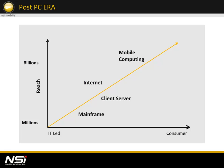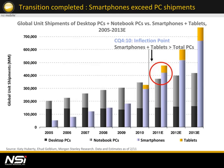You might have previously heard the news, we live in a post-PC era. So what does that mean? We have watched technology change from primarily mainframe computing to client-server computing to the internet and now to mobile computing. In that same time, projects have gone from IT-led research and purchasing to consumer-led. With this, the reach of technology has gone from millions of people to billions of people.